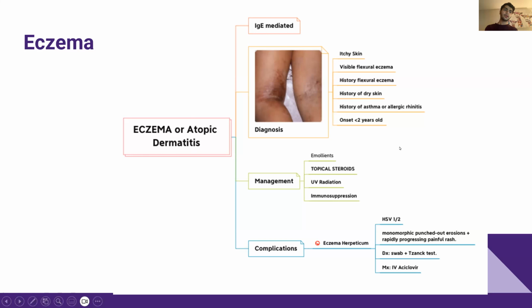One of the key complications to know is that eczema lesions can be infected by herpes simplex virus, which causes eczema herpeticum. These are monomorphic, punched out, rapidly progressive, painful rashes, which do need to be referred to hospital because they will need IV antivirals, potentially IV fluids, and to be assessed by dermatology to confirm the diagnosis as well.